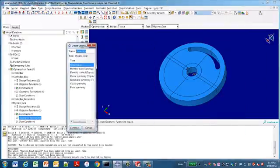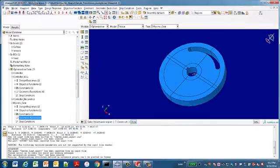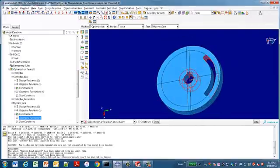Next, we're going to set up some geometric restrictions so that Tosca doesn't remove material where we don't want it to remove material. We're going to set up so-called frozen regions of the model so that Tosca only stays outside of these frozen regions. You can see we're selecting the geometry around the shaft and key because we want to maintain that geometry. In addition, we're going to select the geometry around the cam. Again, we don't want Tosca to remove that cam.